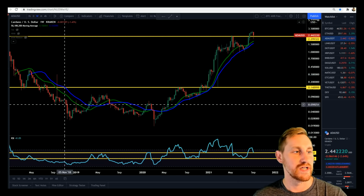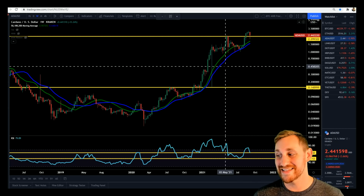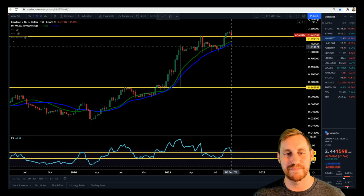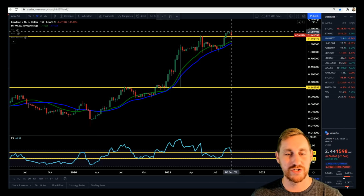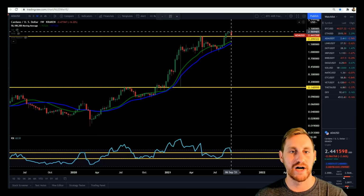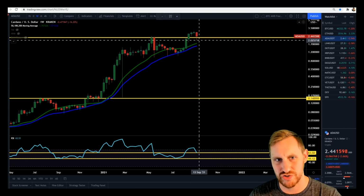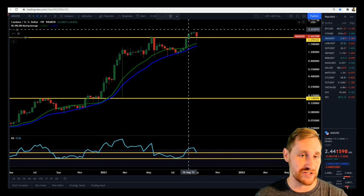All right, so let's look at the weekly chart for Cardano and compare it to a different time in Cardano. Now, let's first just start with the basic macro structure. As of right now, we obviously know we had a big dip yesterday, which has made the current weekly candle a pretty bearish candle to start out the week. Now, it is Thursday, right? So this could obviously change by Sunday's close, which is the weekly close.